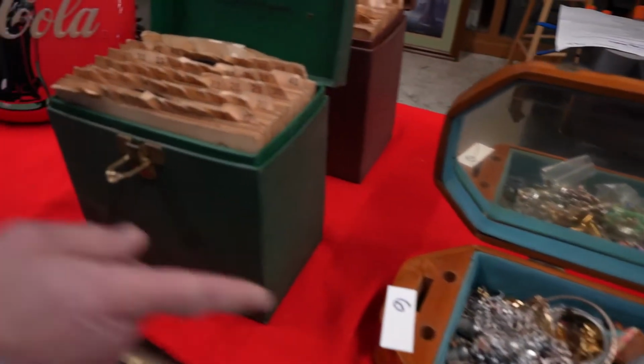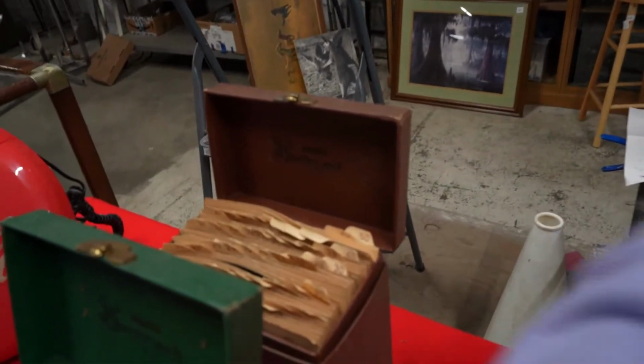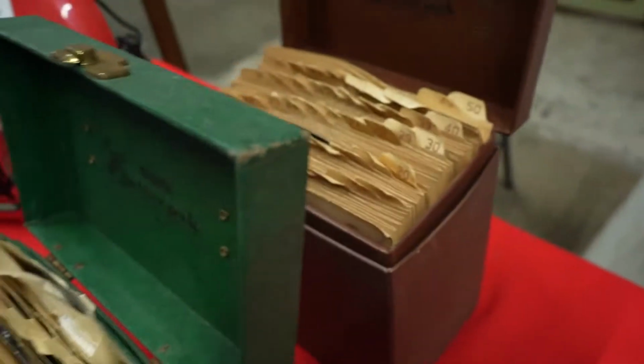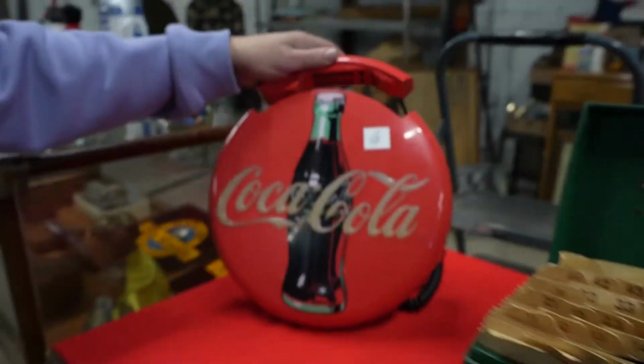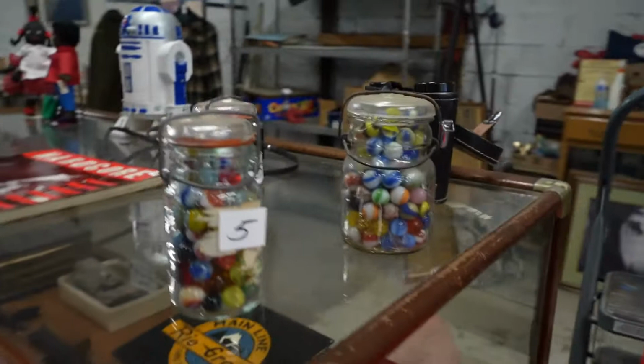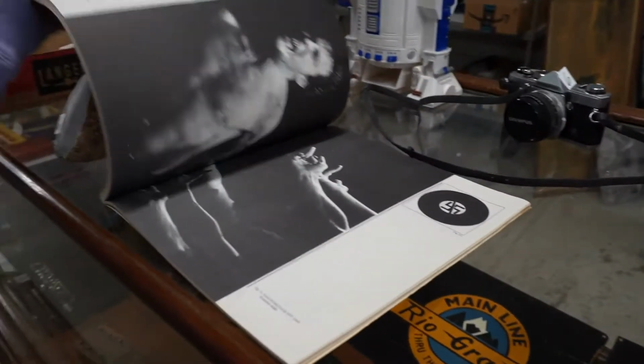There's some jewelry in here. Neat jewelry box. Old Coca-Cola, New Coke. Rotary dial phone. Some 45 records. Probably another. Look at that. That's cool.